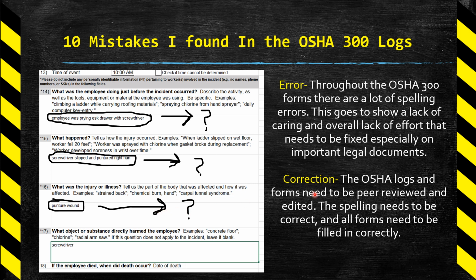So the correction here is the OSHA logs and forms need to be peer reviewed and edited, and spelling and grammar need to be correct, and it needs to all be filled in correctly since this is a federal document going to OSHA.